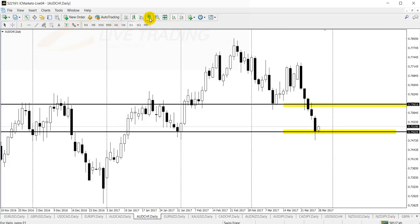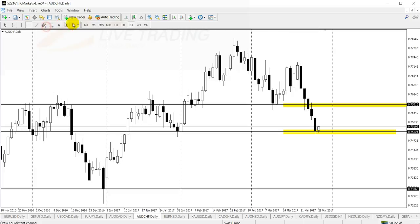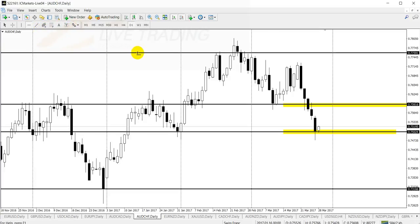Aussie Swiss franc. This is a very clear price action story. I'm just impressed with this chart. This is a very clean chart. Market tries to penetrate, fails. Tries to penetrate, fails. Penetrated, retest, stuck in this range.